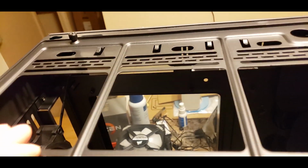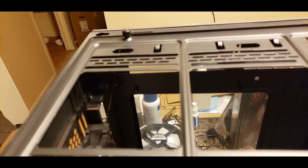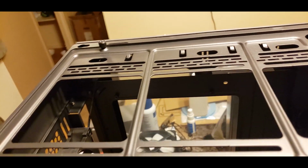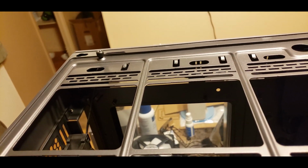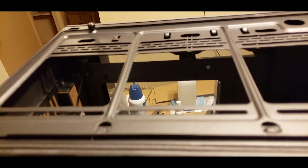So up here, apparently, like I said, there's a mounting bracket that may be sold separately, that may come in the box. I don't see it anywhere, so that may be another thing that you have to buy separately if you want to do that. It's starting to look like this is all sold separately sort of stuff. That's sort of an annoyance, but whatever.